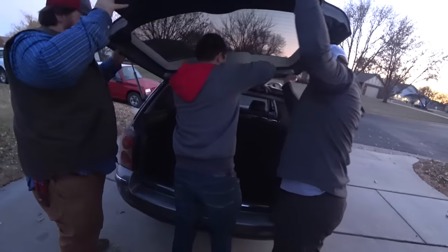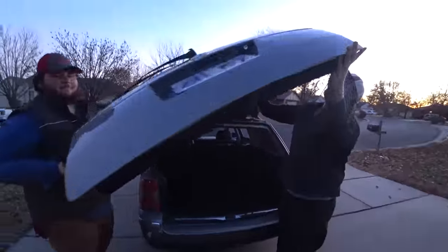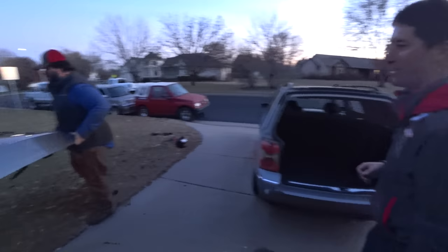Here she goes. I hope the airbags don't blow or anything. You guys are clear. Hatch coming off. Nice. Or do you want to expertly catalog this? Yeah, we're going to just toss that on eBay in the middle of the yard.